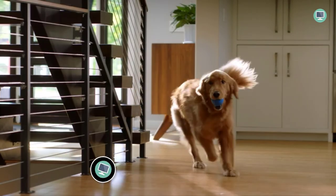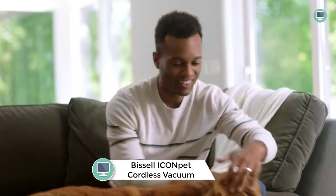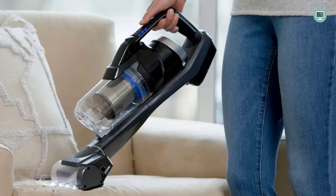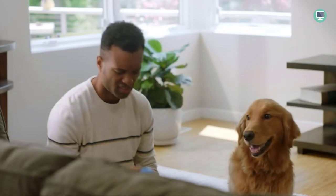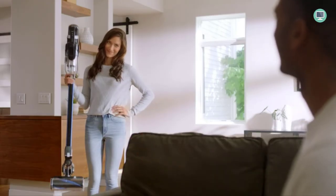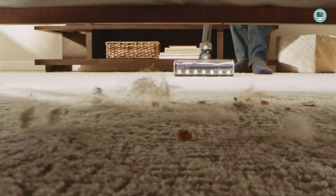Number 2, Bissell ICONpet Edge Cordless Vacuum. The ICONpet Edge from Bissell is a great cordless vacuum for those with pets. It has great suction and edge-to-edge cleaning, making it perfect for getting all the pet hair and debris off your floors. The tangle-free brush roll is also a huge plus, as it helps to keep hair off the brush roll and sweeps it into the dirt tank.